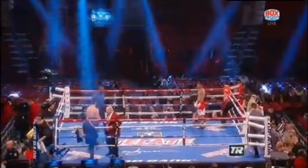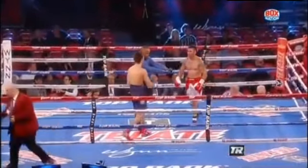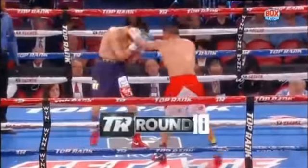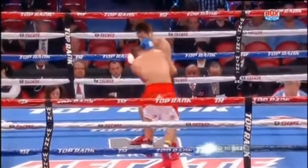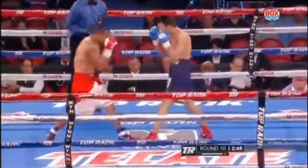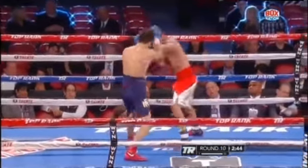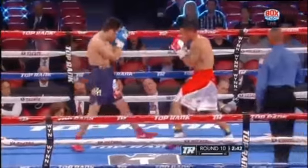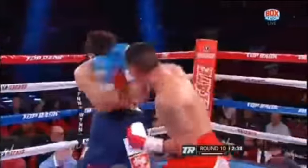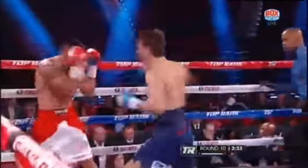So here we go to the 10th and final round of this fight. It's been all Ryota Murata. For Gunnar Jackson, it's been a tough trip to Las Vegas for him. But he's getting paid for it. He's a professional fighter, and he came here and did what he does. Prevents a very, very good, perhaps world-class fighter from stopping him. Murata trying to pick it up a little bit, but Jackson, as Murata picks it up, does the same thing.